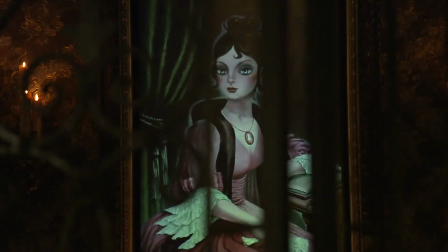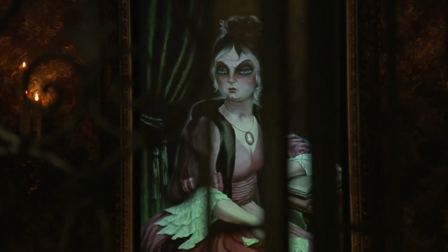Then, almost serendipitously in the month of April of 2021, Miss April December reappeared in the Haunted Mansion in New Orleans Square. This time she found a new home, greeting guests as they board their doom buggies.